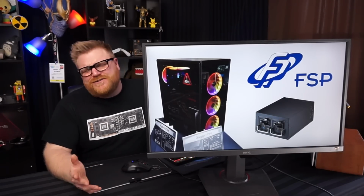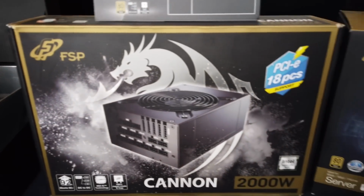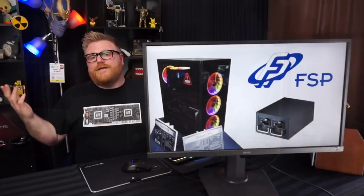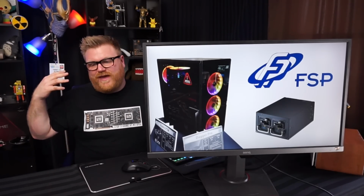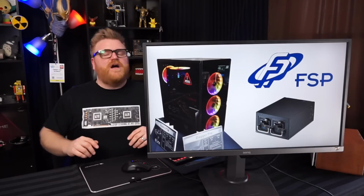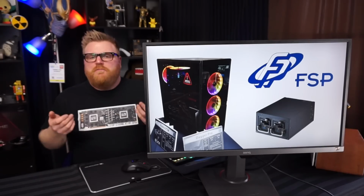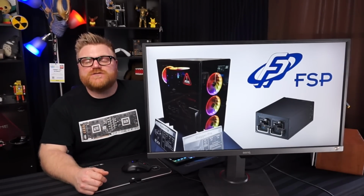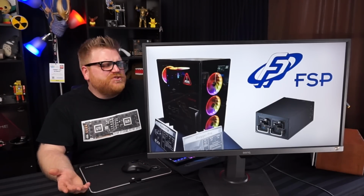And then, just worth mentioning, they had a 2000 watt power supply, which I've only ever seen a handful of times, but you got to guess what that was for, right? The thing that's over now, mining. But 2000 watts, I mean, if you wanted to have a fully water-cooled system with two pumps in it and the 18-core Intel with two Titan RTXs, might be a good place to start. Their Cannon series 2000 watt power supply. Pretty neat. But that wraps up the power supplies, and then they showed off a new case.